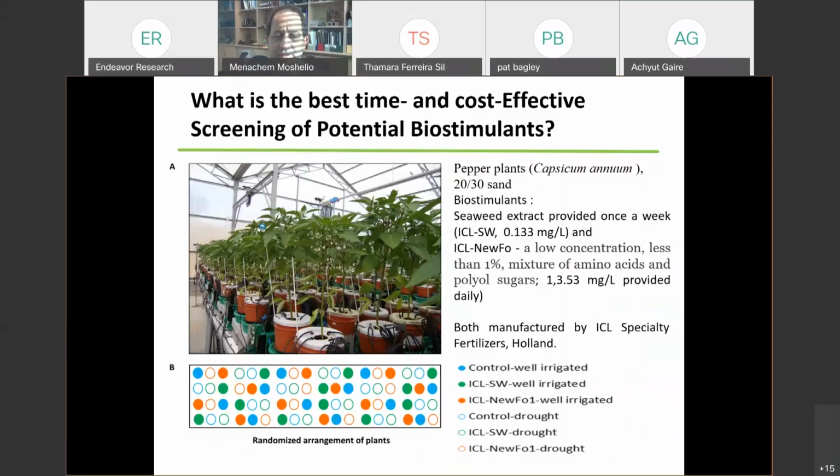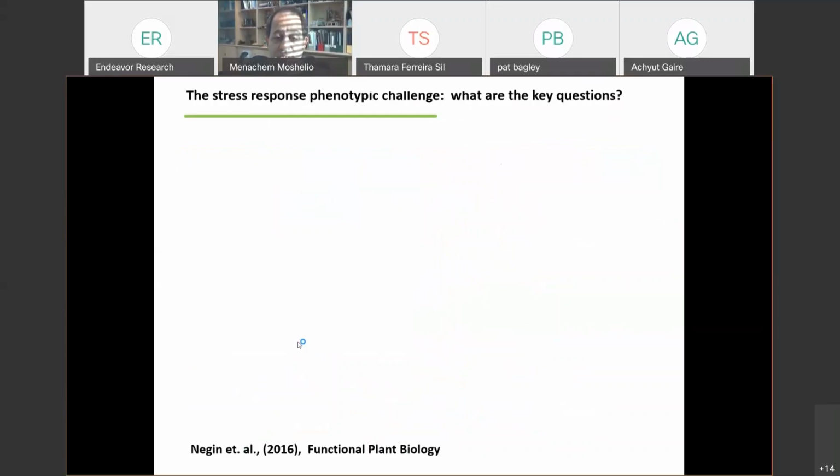The experiment involved pepper plants, and we wanted to measure all the plants simultaneously, so we know that the plants see the same light, same temperature, everything the same. Some of them will have the seaweed extract. Some of them will have what we call the NUFO, which is an amino acid cocktail and polysugars. Both of them are commercial products. We wanted to test these treatments under well-irrigated conditions and under drought. So all in all, we have 6 different treatments. Each color here represents a different treatment, and we want these treatments to be, as I said, simultaneous.